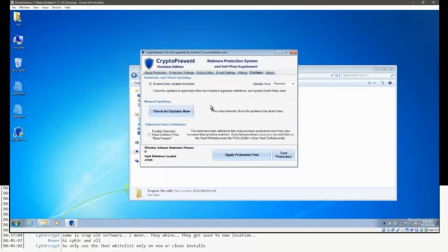Lastly, we have our updates page, which automatic updates are part of the premium feature, and you can enable that here and select the time of day you want it to run. And also you can do your manual check from updates. That's free for any version.